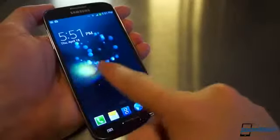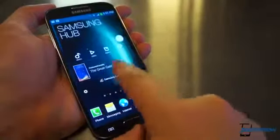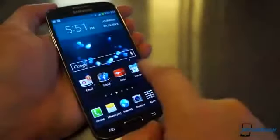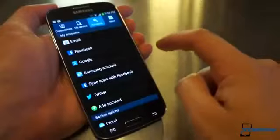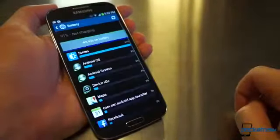The TouchWiz skin running on the Galaxy S4 is, once again, less a total rewrite, more a minor tweak. Samsung's bright and colorful software design persists in the new TouchWiz, and while it's normally just as responsive as we've come to expect from Samsung, we did pick up a stutter here and there. It's nothing that makes the S4 particularly unpleasant to use, but there might be some optimization that has yet to happen here.